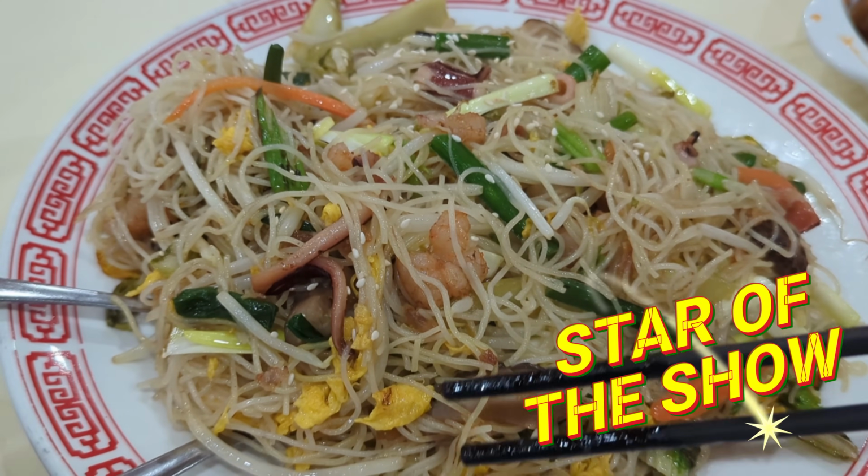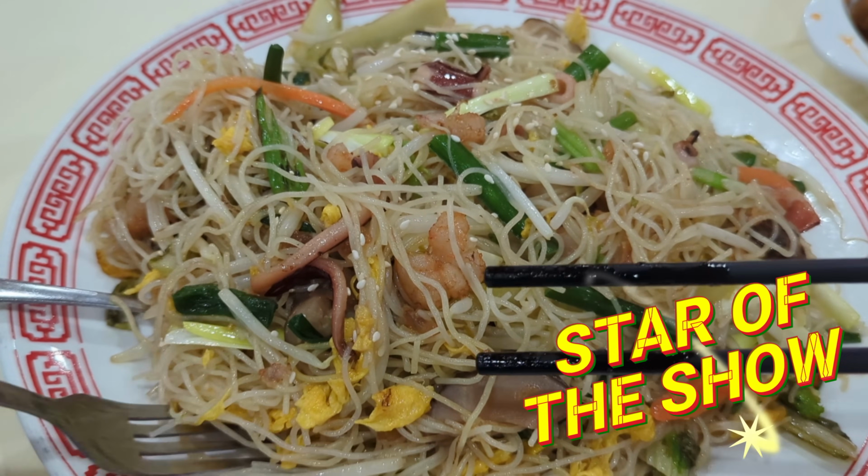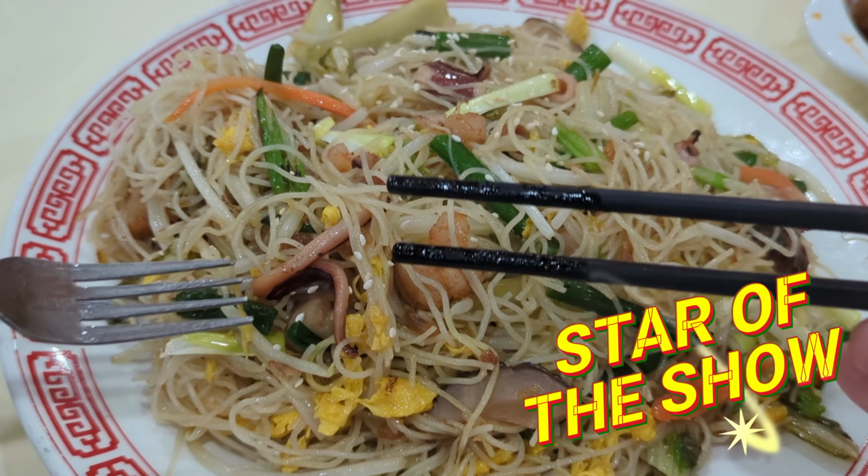Okay, and now it's time for your favorite part of the show. Ta-da! The star of the show. And today, the star of the show is the Tai Pong stir-fried noodle. And why did I choose that? Because that noodle had so much umami in it. In fact, it was the only dish out of the 4 that I ordered which literally wafted up to my nose and hit me in my face. It just said, "I'm here, eat me."